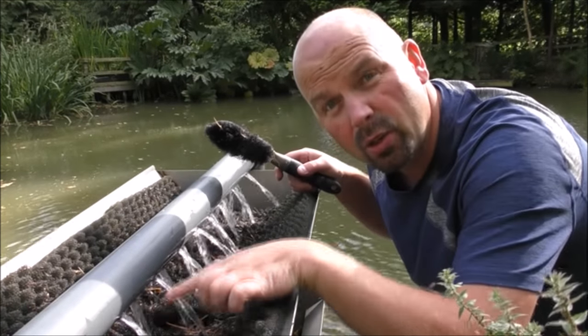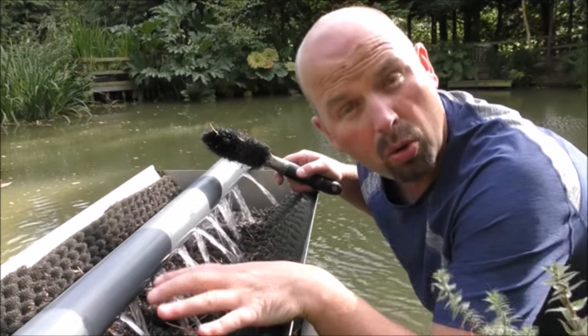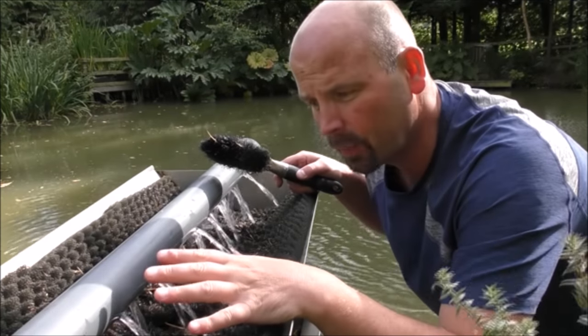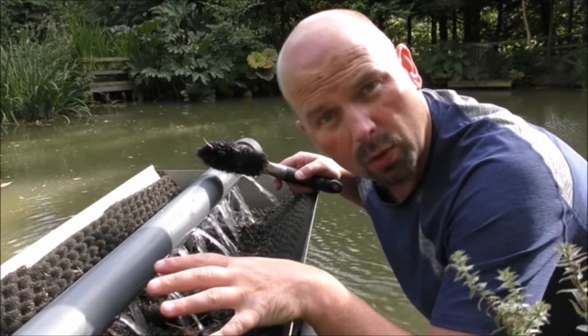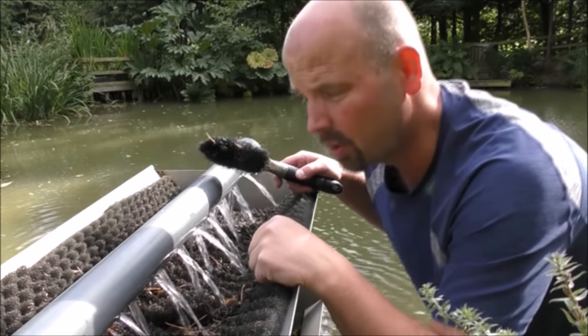And with regard to these holes here, you may or may not notice that there's actually more holes drilled in here than there was when I did the first video on this filter. I found that it didn't have enough holes in, so I drilled some more. It's a very, very easy job to do.